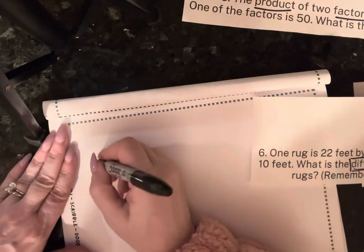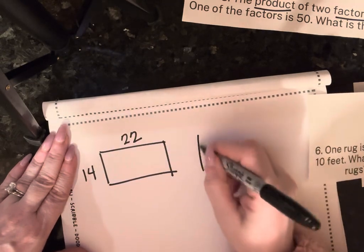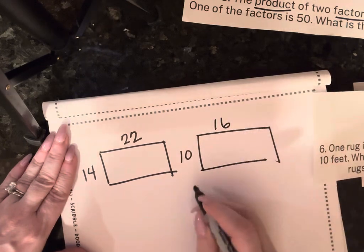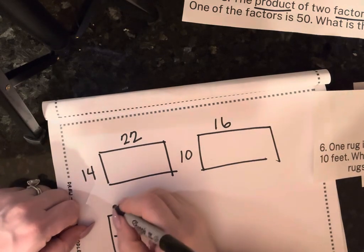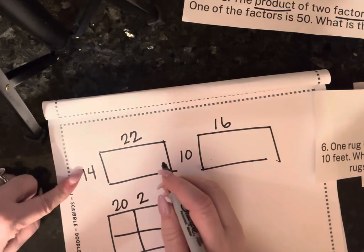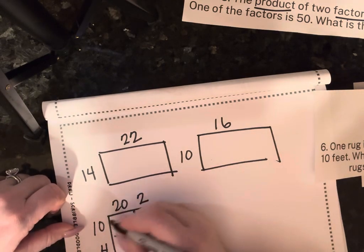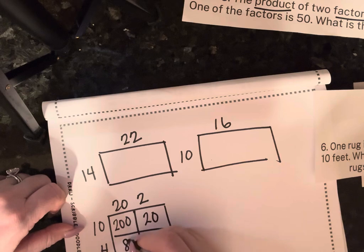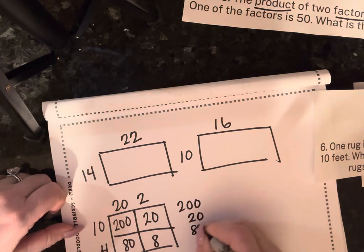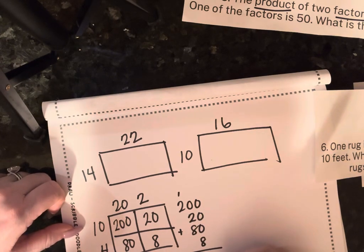So I have one rug that is 14 by 22. My second rug is 10 by 16. So I'm going to do partial product for this rug. I actually don't have to, and we'll get to that in a minute. So I go 22. I break up the 14. I know that a 10 and a 4 make up 14. So 20 times 10 is 200. 10 times 2 is 20. 4 times 20 is 80. And 4 times 2 is 8. And then I just add 200, 20, 80, and 8. And I get 308 square feet.